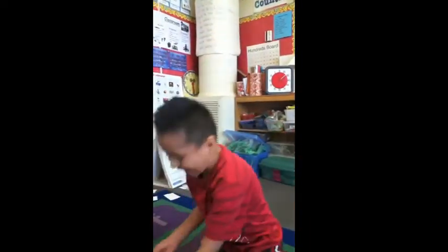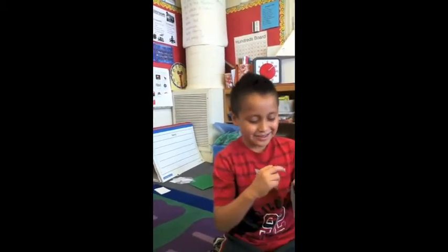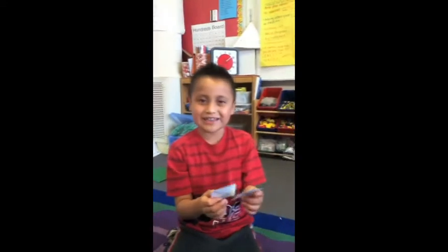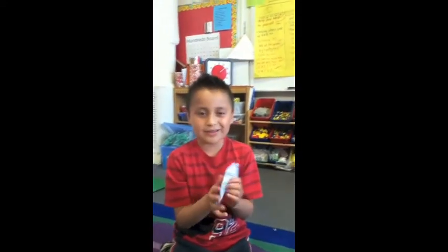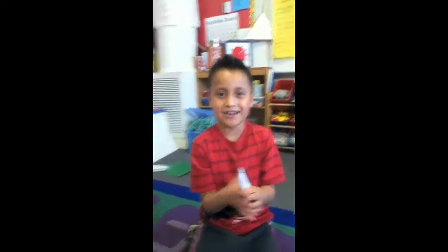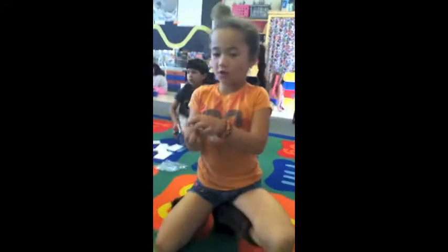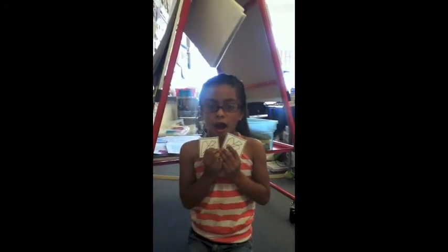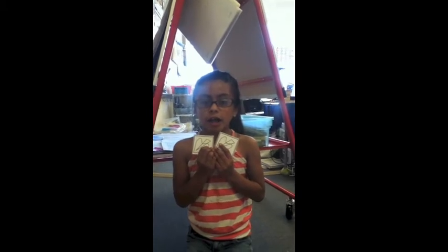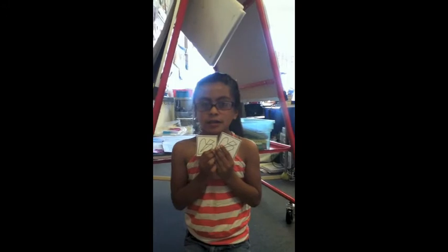These cards are changed because one has a stripe in the middle and this one doesn't have one, because it is not the same as the other one. It's changed because this one has two and this one has three. These are identical because they're both the same. Great. And then what have you got next?